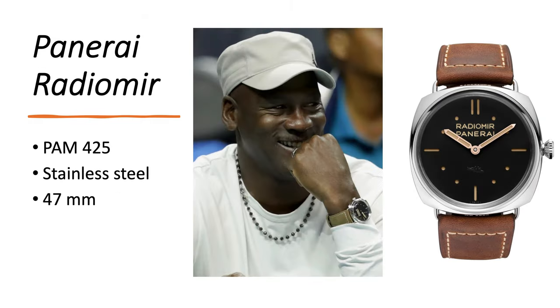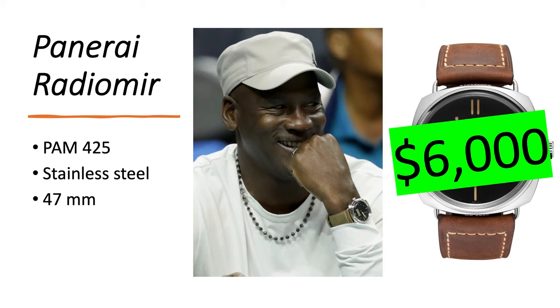Panerai Radiomir. It's the PAM 425 in stainless steel with a 47 mm case. This is a watch that not a lot of people can pull off, but Jordan has massive wrists, so he's able to wear this watch, and it looks like a 40 mm watch on him. It's worth about $6,000.